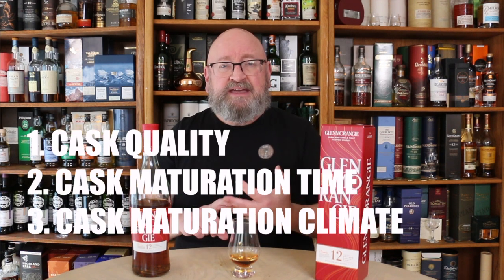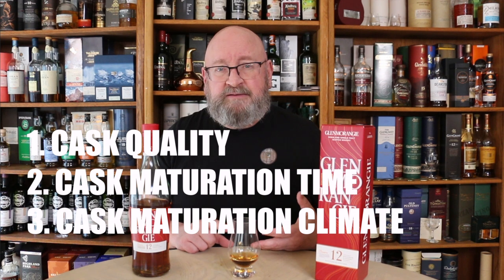One is quality casks. If you have a tired cask that's been used too many times, then there's nothing to extract out of the cask. If you don't have enough maturation time, then there hasn't been enough time for the spirit to engage and interact with the cask. And third is the climate. If it's been too cold, if it's in too cold of an area of the warehouse, then again, it hasn't been able to interact with the cask. So quality cask, time with the cask, and the climate.